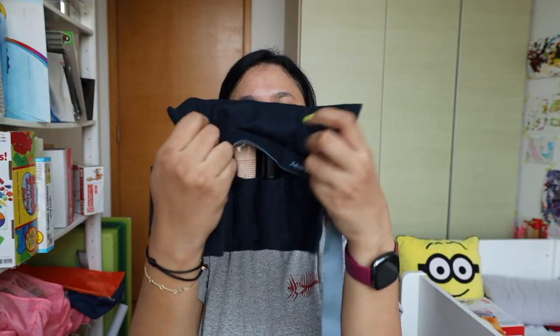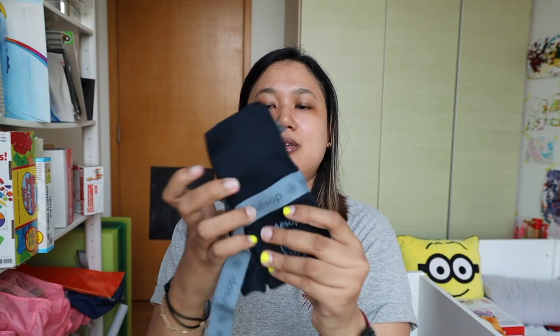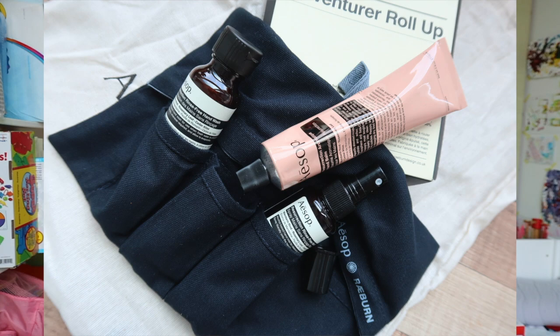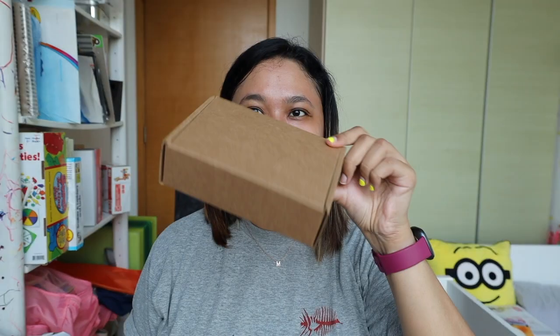So I guess you just close it in there and just wrap it around. Not sure if I'm going to use the little kit here, but you can always save it for other stuff, you know. What is it?